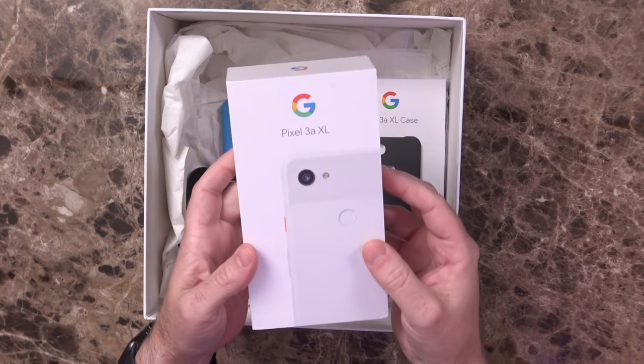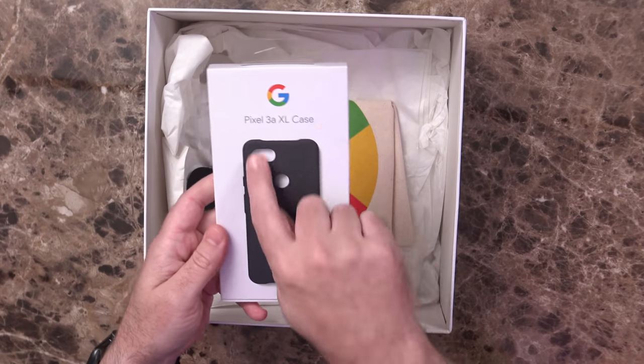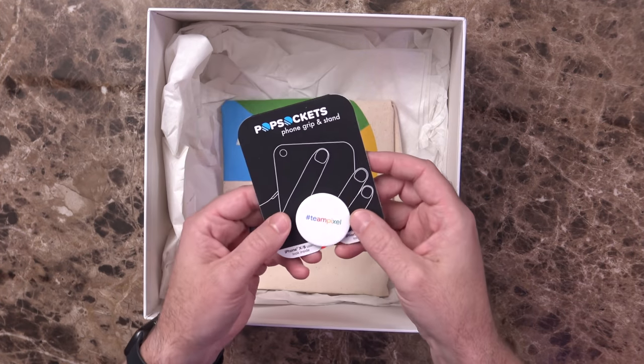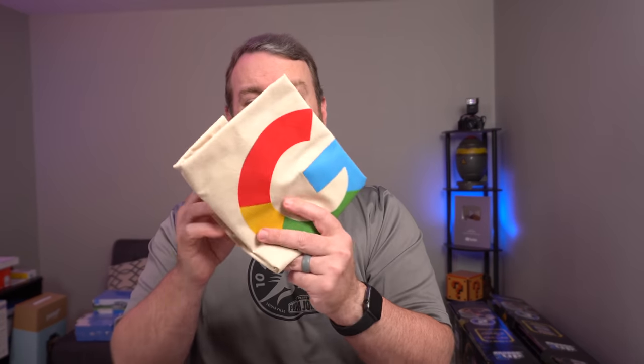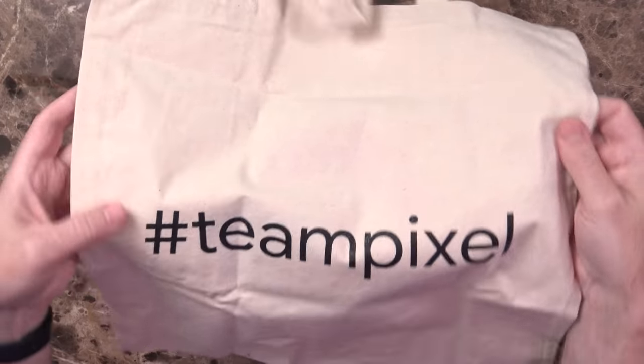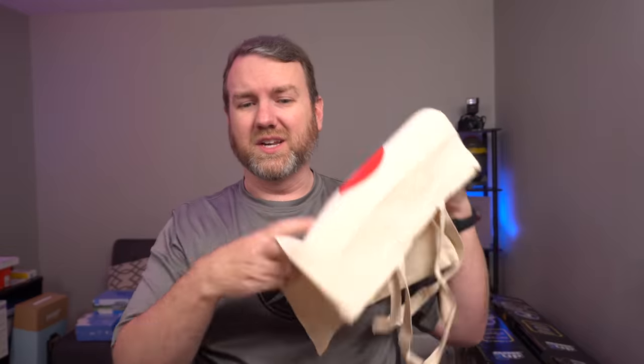Of course, the Pixel 3a XL. I'll say I kind of expected it to be the 3a. I've been trying to move back in the direction of using smaller devices, but still, can't complain about that at all. Pixel 3a XL case, a pop socket, Team Pixel. May actually be able to use this on the Pixel 3a because it does not have built-in wireless charging. That's another one of the areas where they saved on the costs. And then finally, a bag. Yes, #TeamPixel. It's like a little grocery bag with the Google logo on it. So a very nice little addition.